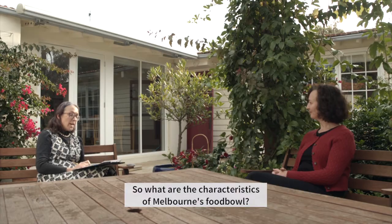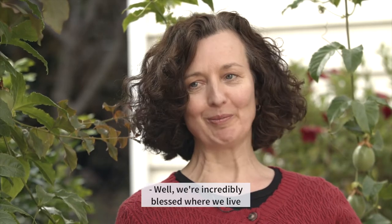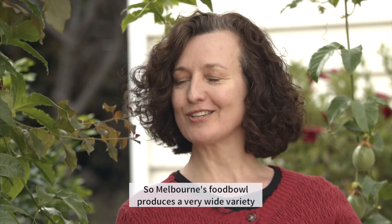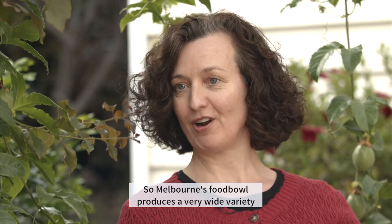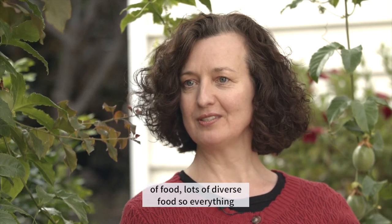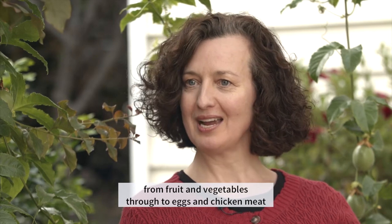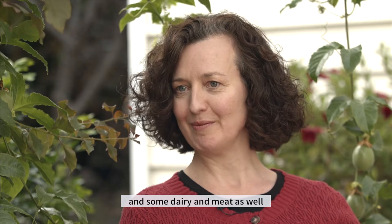Terrific. So what are the characteristics of Melbourne's food bowl? Well, we're incredibly blessed where we live in Melbourne for the city to be in this incredibly productive food bowl area. So Melbourne's food bowl produces a very wide variety of food, lots of diverse foods. So everything from fruit and vegetables through to eggs and chicken meat and some dairy and meat as well.